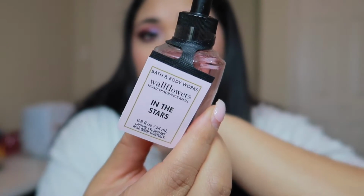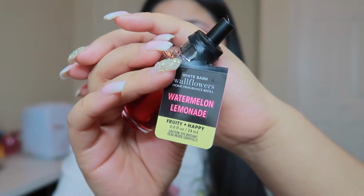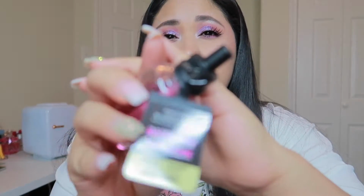So the first one that I picked was In the Stars, and I love this one. I feel like you can plug it in everywhere all year long, and it just fits in the mood. Watermelon lemonade, because I don't have it anymore. This camera is having a hard time focusing. So I got watermelon lemonade as well. I love this one. And then this one I've never gotten before. I don't know if it's new, because like I said, I'm not really into the spring summer scents. This is the raspberry tangerine, and I did smell the candle there and I fell in love. It smells really good, fruity, nice. It's just gonna make the house smell fresh.